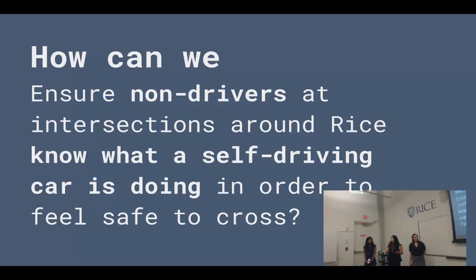So with this issue in mind, we came to the new how-can-we statement, and that is: how can we ensure non-drivers at intersections around Rice know what a self-driving car is doing in order to feel safe to cross?